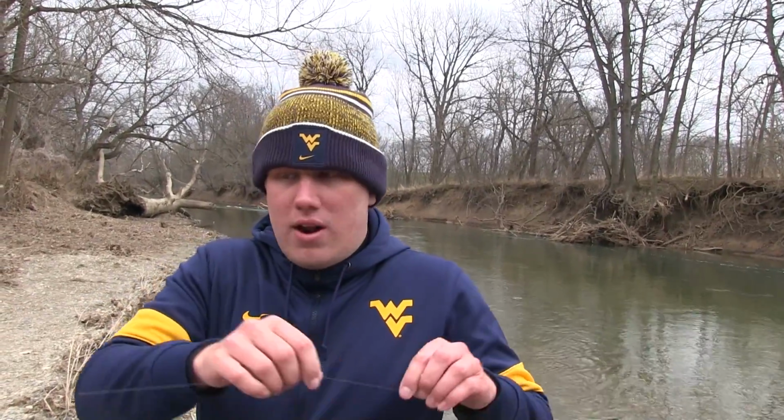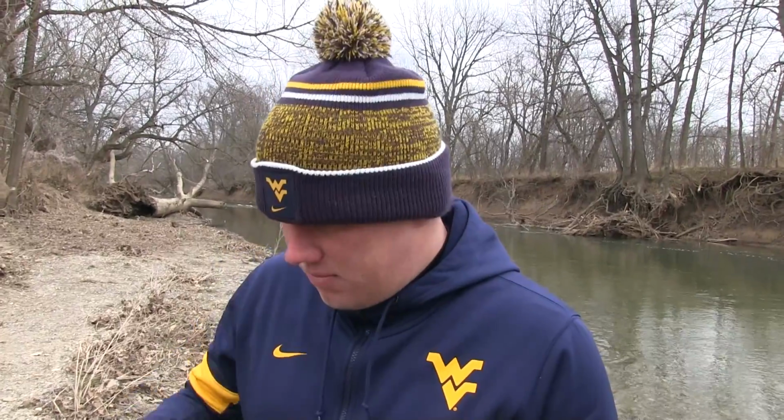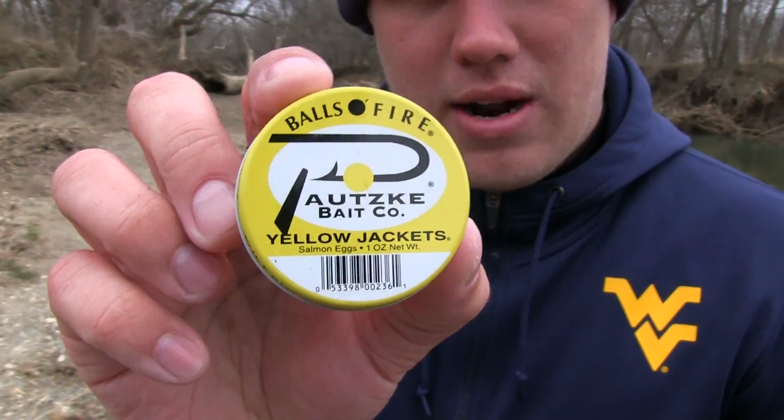The longer you use, generally the better. But if you have fast current, then you want to try to keep it about 18 inches. That way it puts your egg down in the bottom and then you have nice slack for the egg to float around. Earlier you saw I was using Natural Deluxe. I made the switch to Yellow Jackets. And let me show you what I'm doing.